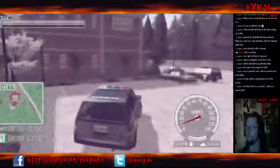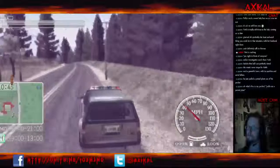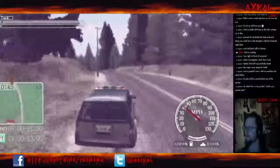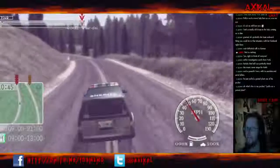Much better. Now we've got a full tank of gas. So, about 4,000, I guess that's kilometers? No, yards. Duh, it says yards. I'm a genius.